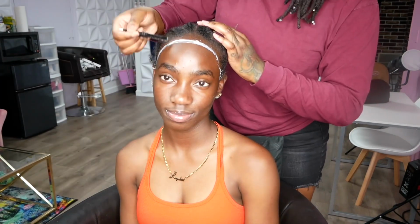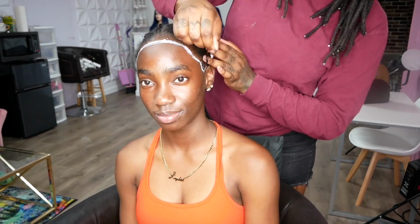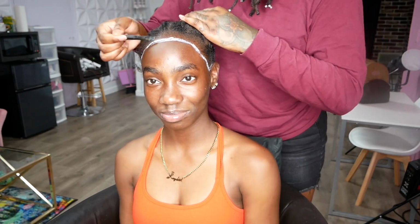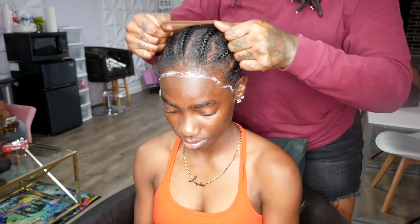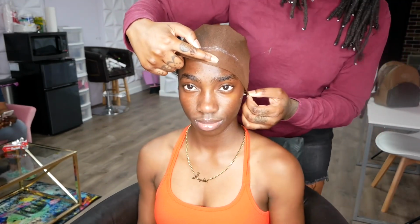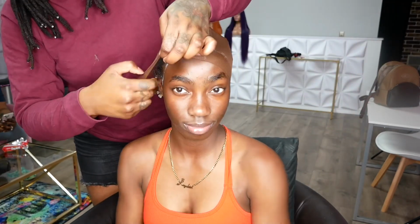All right, y'all. So today I'm doing a trending hairstyle that's blowing up on TikTok and Instagram. And it's crazy that this hairstyle has been going viral for this long. Like every time I open my app, it's like another person with this style. It's like all the girlies in the world want to try this style at least one time.